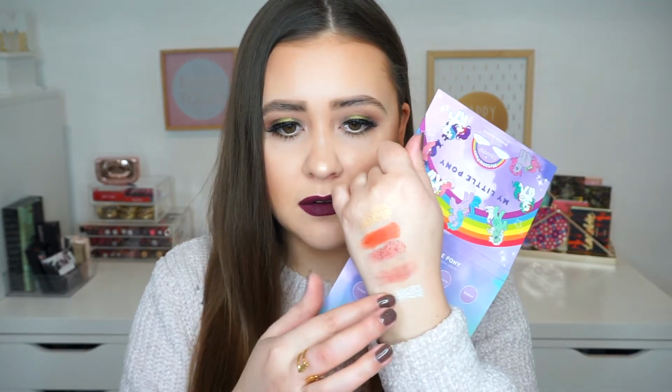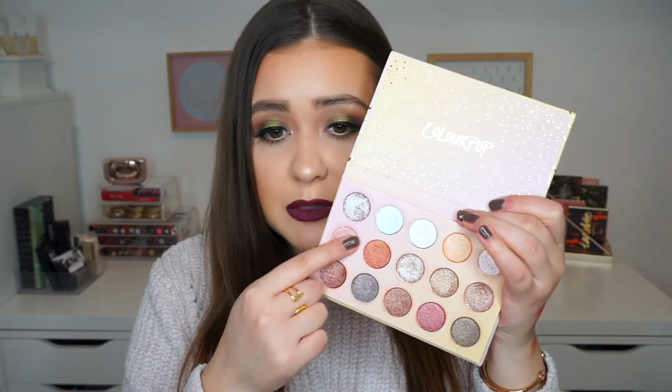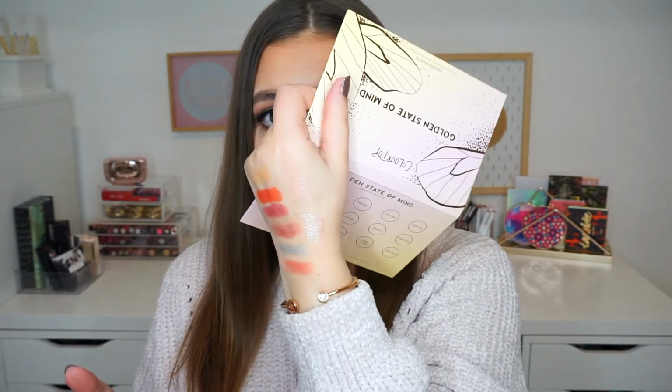I also tried out their My Little Pony palette this year, which looks like this on the inside, and again, amazing. Look at that. Another palette I bought from them this year is the Colourpop Golden State of Mind palette. I got this from Sephora, and this comes with all of these beautiful shimmery shades. Again, amazing. Look at that.